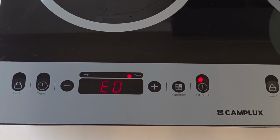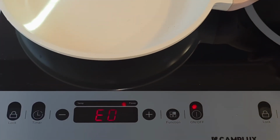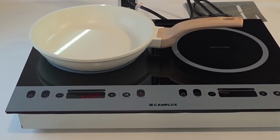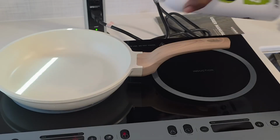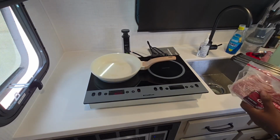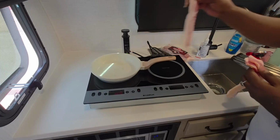And it's beeping to let me know the power is on and something needs to be set on it if I'm about to cook. So we'll set the pan back on, and then it will come back on. Really, really neat. So let's go ahead and get our bacon started. I have the pan sitting on here. I'm gonna spray a little bit of avocado oil on the pan. And start the bacon.